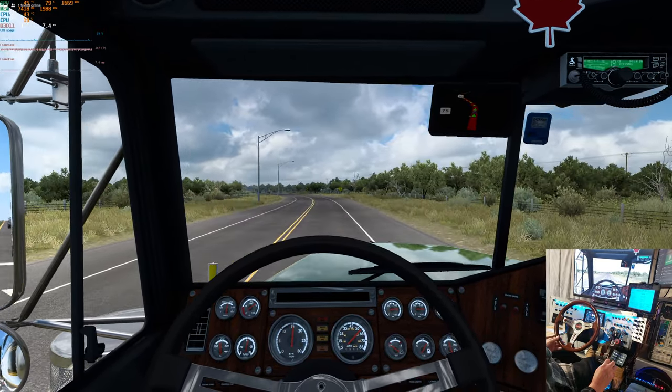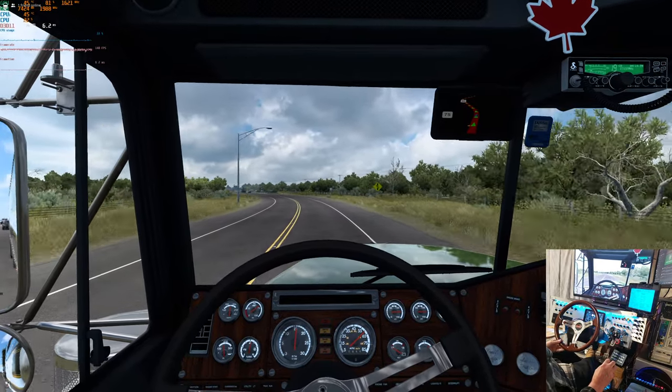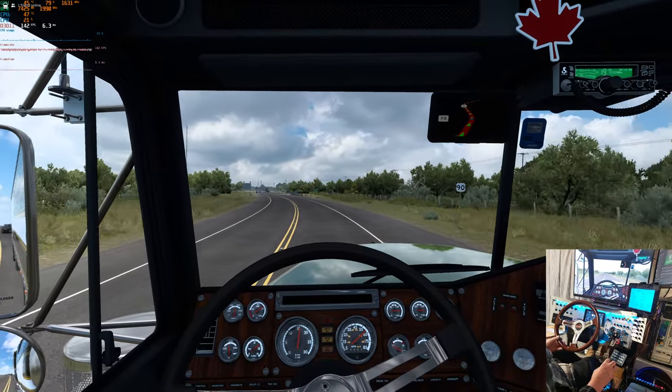We got into 18th gear. We're 17th here, but we're not going too quick.